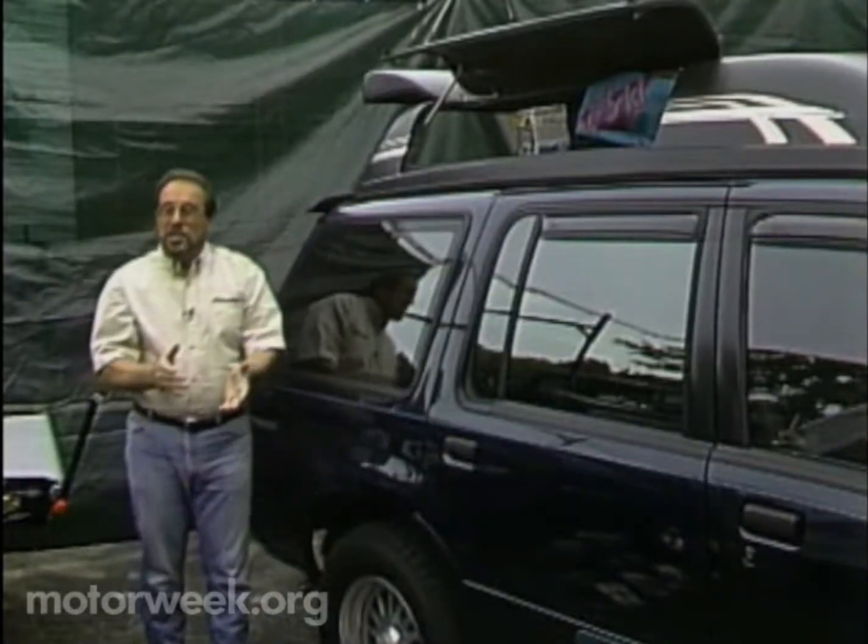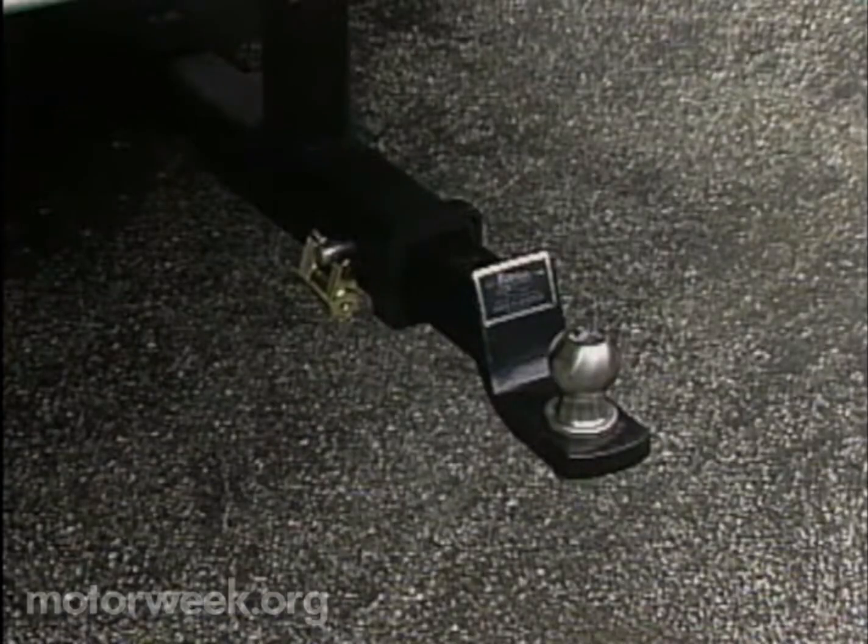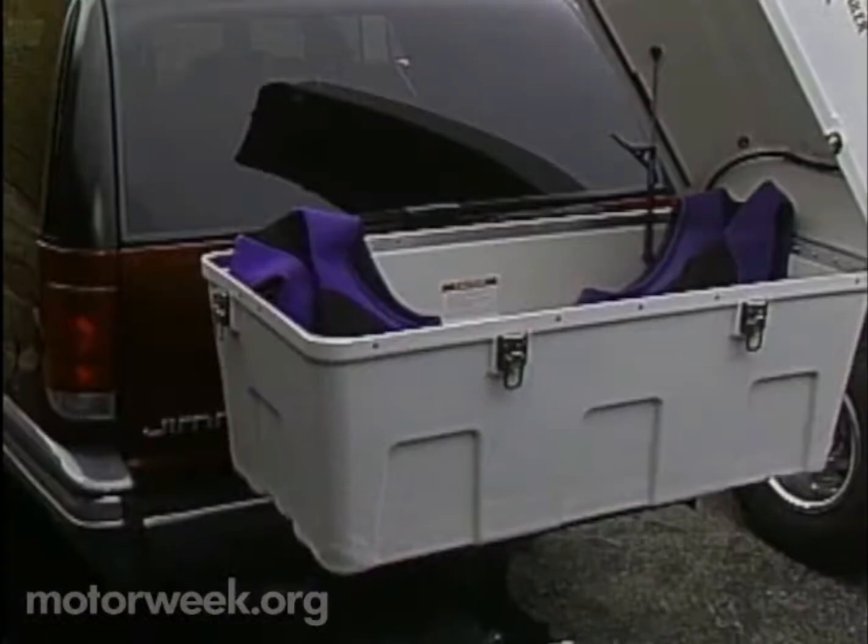Now, if that isn't the answer, how about a wheelless trailer? It fits into a Class 2 or Class 3 trailer hitch. Easy to remove, easy to install. You can still tow a small trailer with it, and you gain a lot of additional storage space.